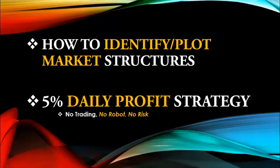So on our next lecture, I'll be teaching you how to identify the market structures and also plot the market structures and use them to predict the next market move.